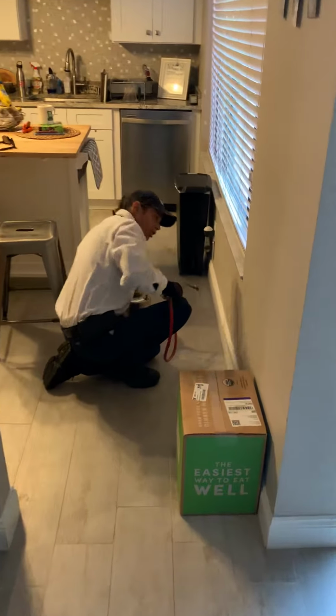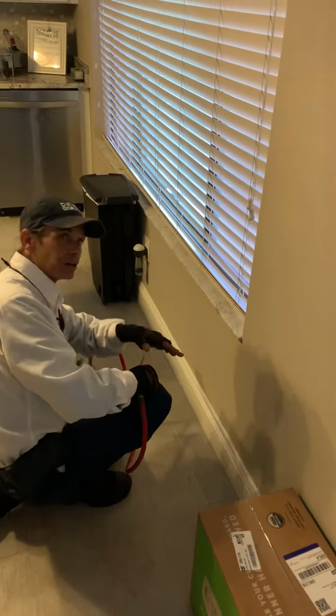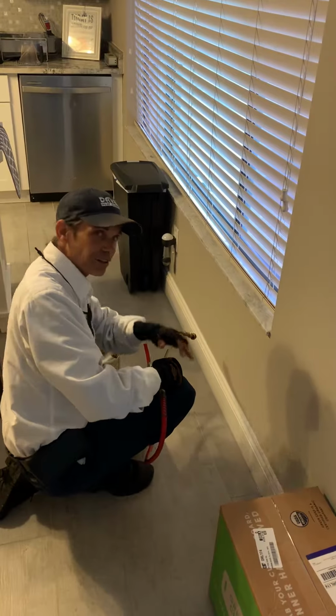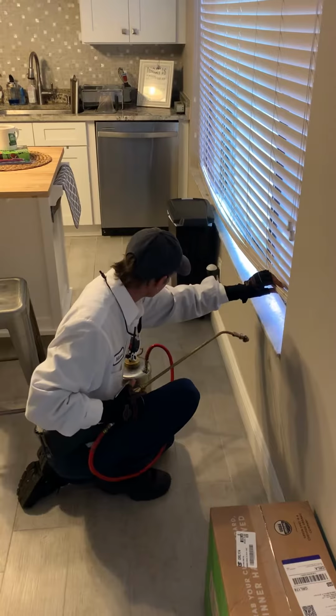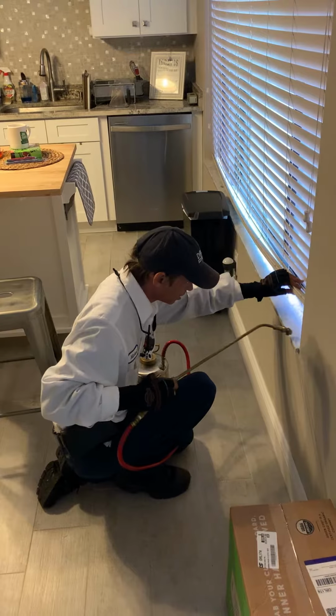A lot of times they will get up under some of these areas where there's windowsills here. Sometimes if you're not down here looking at it, you're going to miss it. And then all of a sudden you walk away, and a few hours later the customer has a spider running across, and then they're like, what did he do? So let's make sure we get them all cleared up, and make sure we get all the entry points, cracks, and crevices that they're hiding in.